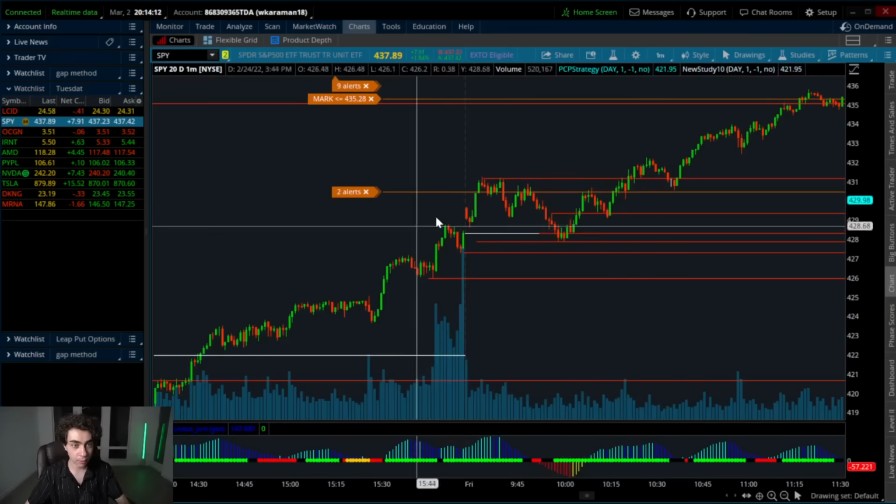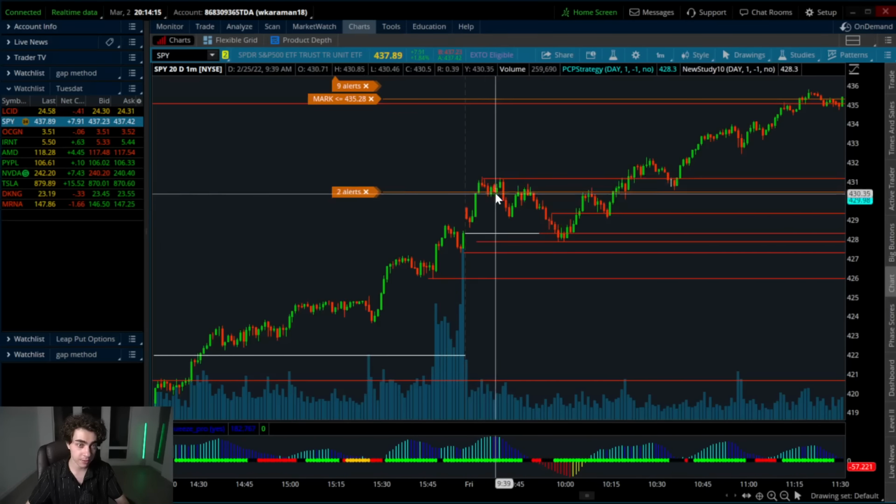But I was looking at this pattern where it has the morning spike, small gap up, it starts to form the double top. 435 is a key critical resistance level as well. If it reacts as a resistance, you're looking at a nice pullback to fill the gap below. So I was looking at that.